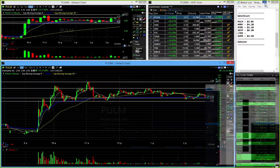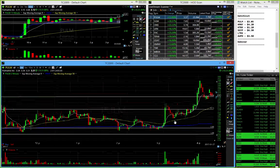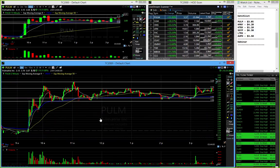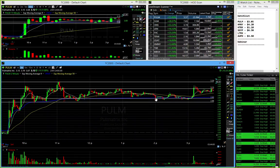Remember into the close today? I was mentioning, hey, PULM, this action is exactly the same as what we saw yesterday, which was, first thing we saw was a bit of a panic sell through VWAP, likely some retail longs getting out, but then it grinded back up.